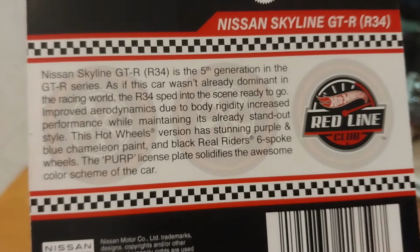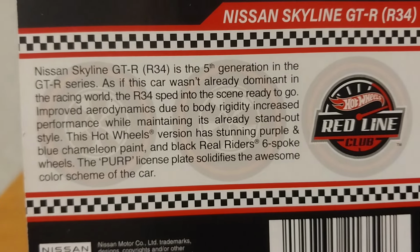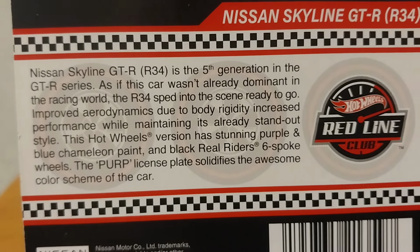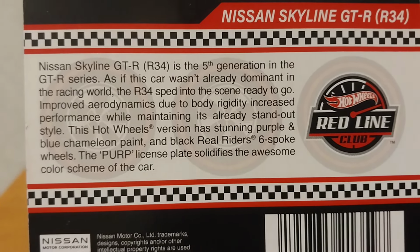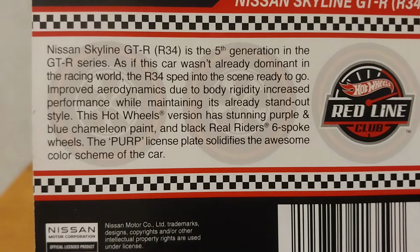Nissan Skyline GTR R34. Nissan Skyline GTR R34 is the 5th generation in the GTR series. As if this car wasn't already dominant in the racing world, the R34 sped into the scene ready to go, improved aerodynamics due to body rigidity, increased performance while maintaining its already standout style. This Hot Wheels version has stunning purple and blue Chameleon paint and black Real Riders, 6-spoke wheels, excuse me, and the perp license plate solidifies the awesome color scheme of the car. So very cool little piece here.